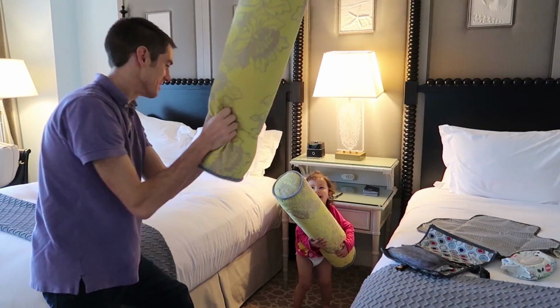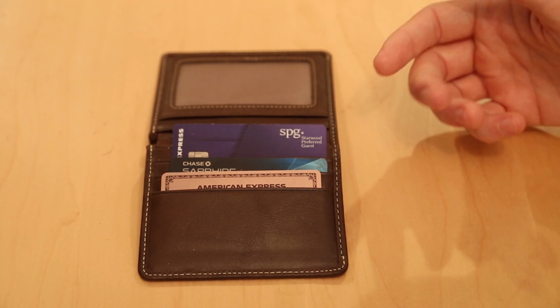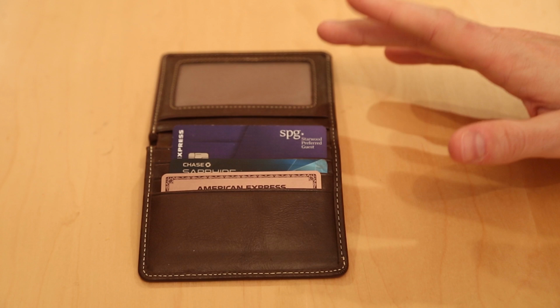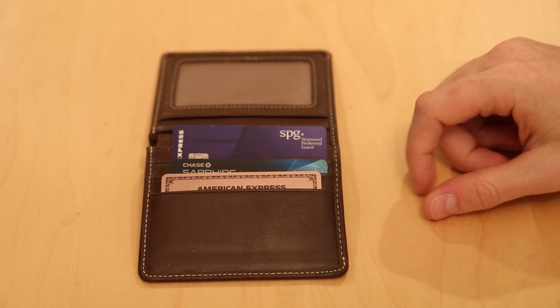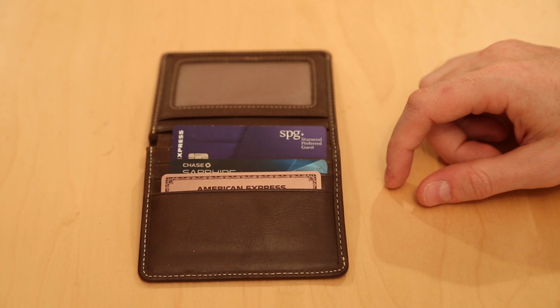The main charge was booked with points. The actual room fee was booked with points, but the resort fee and room service I paid with the card. So I spent about $500 at the Grand Cayman Ritz-Carlton with this, so that would be about 3,000 points. And we're going to be staying at the Marriott in London, close to Harrods.